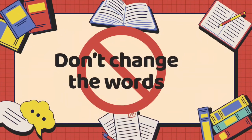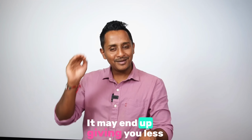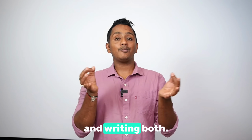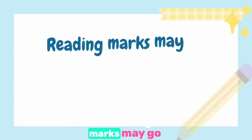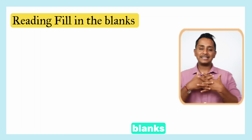Copy paste means you need to type exactly. Don't change the words. When you change the words, there is no guarantee our poor software baba understands what you write and gives you more marks. It may end up giving you fewer marks, because summarized written text contributes marks towards both your reading and writing, not just the writing. Your reading marks may go down if you try to write synonyms. Avoid doing it.